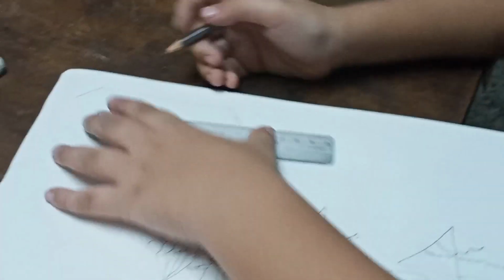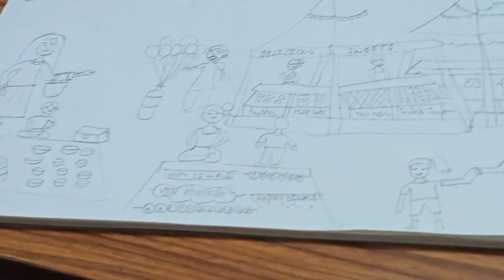Big? We need a small shop, because the stalls are so small and we need not too much. This attempt is successful. And guys, we have drawn all this work, and now it's time to start the coloring.